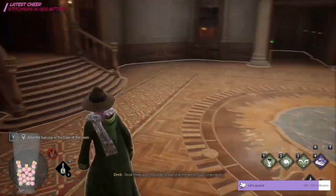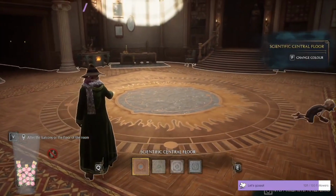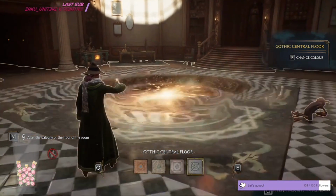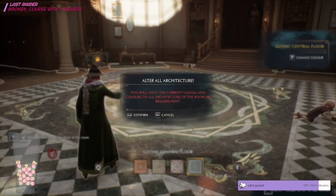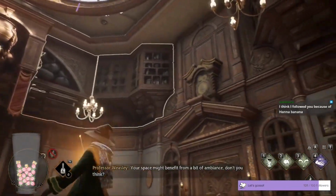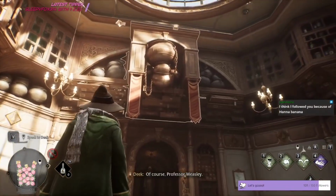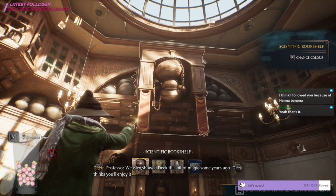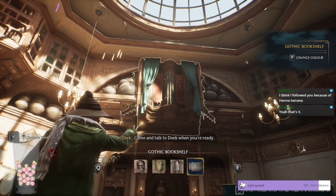Deke thinks you should be proud of all the potions you've brewed. Your space might benefit from a bit of ambiance, don't you think? It looks very like Gryffindor. Of course, Professor Weasley. Professor Weasley showed Deke this bit of magic some years ago. Deke thinks you'll enjoy it. Come and talk to Deke when you're ready.